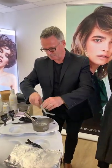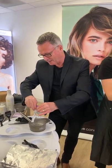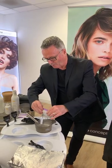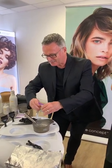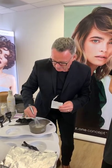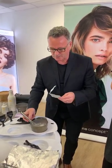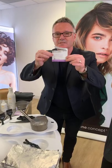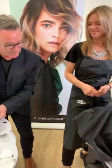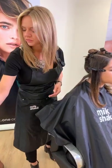So we take the packet and we just apply that into the mix, and this is going to help with the reconstructing and protecting the hair, along with all the great ingredients that we have in the lightener. So that's your Color Specifics Safe Lightener Complex. Marvelous product. Okay, so we'll carry on there, and I believe that Holly's ready.